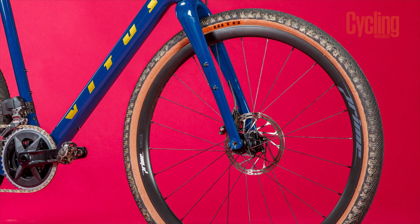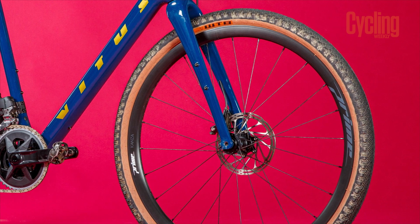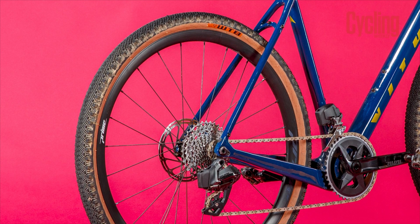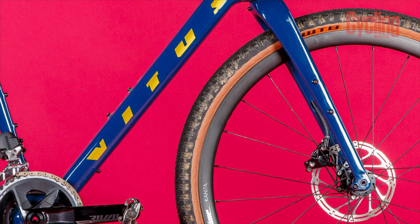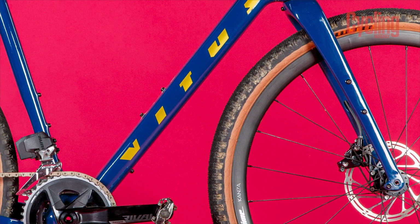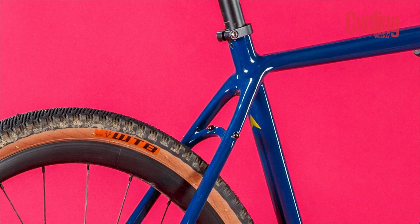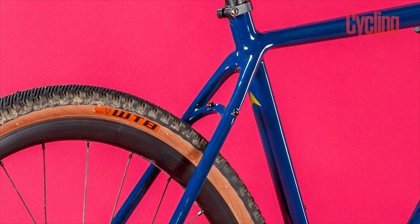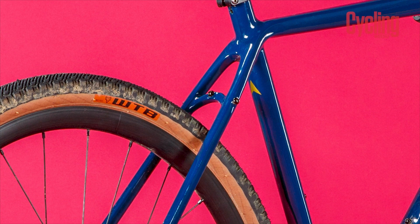Coming with plump 47mm 650B wheels, we found these to be quite agile while still providing ample cushioning for rougher off-road sections. Bottle bosses on the fork legs, along with ones inside and outside the main triangle, boost the carrying capacity, but what's nice to see is the inclusion of mounts for a rack and set of panniers, adding extra versatility for essentially no downside.